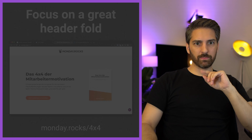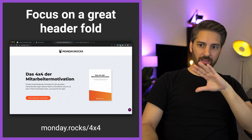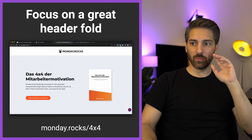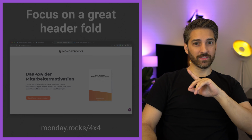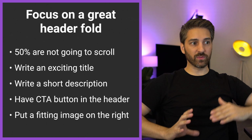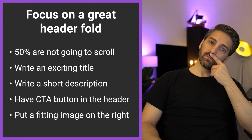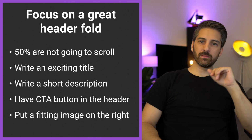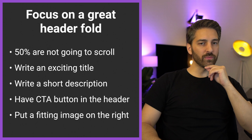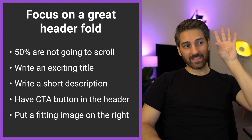All right, the next part is focusing on a great headline on the header fold. This is the first screen that people see, either on desktop or mobile. So why focus on this? I see a lot of people building landing pages with 8 different folds below each other. 50% of people are not going to scroll down. Just let that sink in. 75% of people will not scroll below the 3rd fold. That means the action is happening at the top.